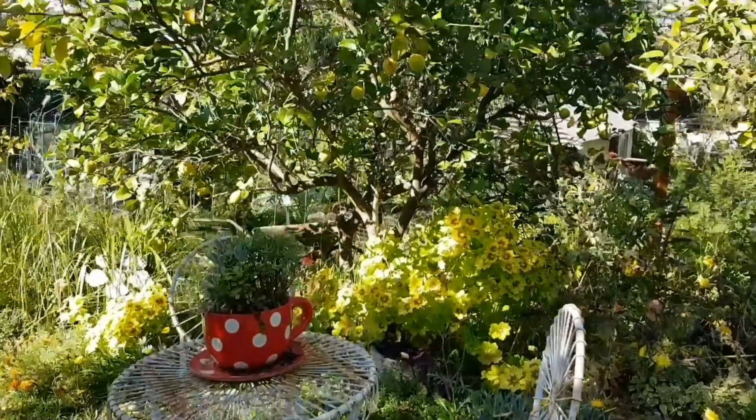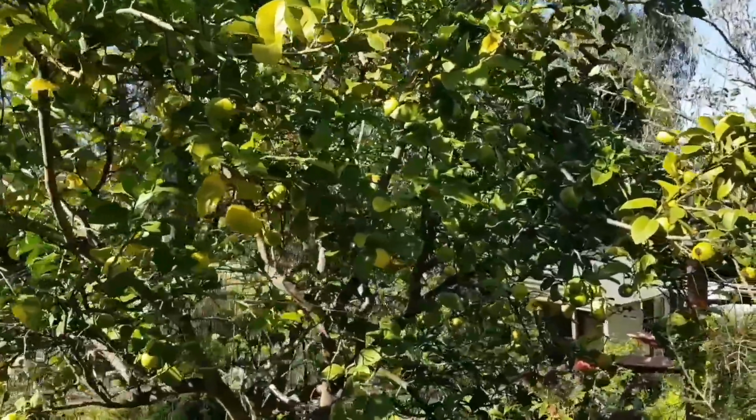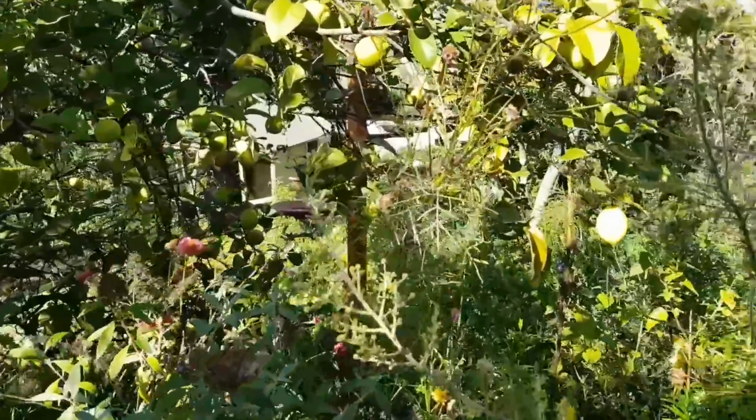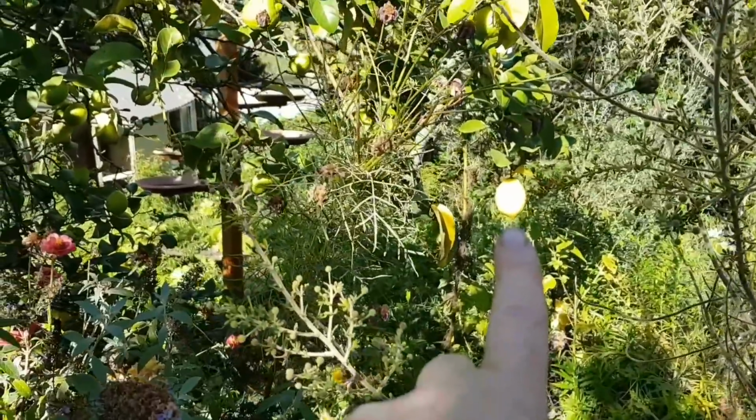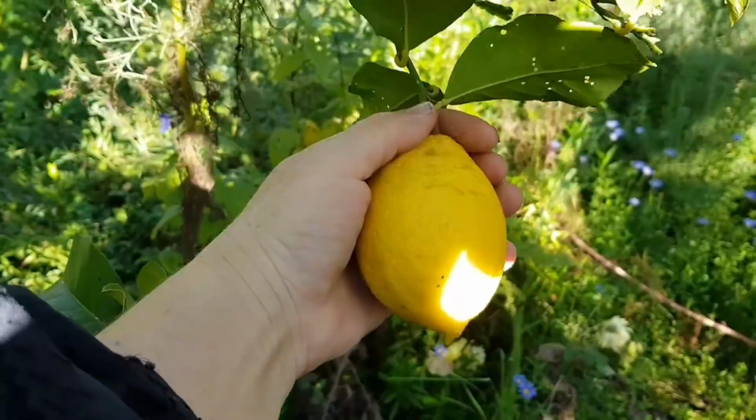Okay, so here's the lemon tree. Have a look. Oh, I can see a lemon over here. That one there, do you see it? That looks ready to pick off. I'll go and grab it. It's a nice sized lemon there.